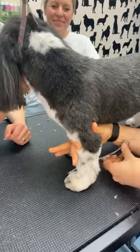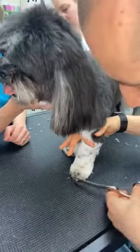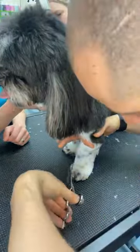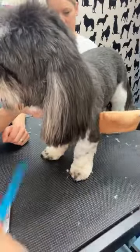And actually, guys, these legs I do to all my dogs. All my dogs, you'll see, I have the same thing. That's a fox terrier, that's a Shih Tzu, that's a schnauzer. This I will apply to everything. Cockapoos, I will apply this to every single type of grooming.